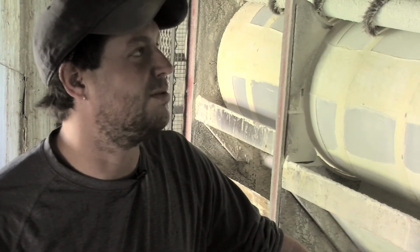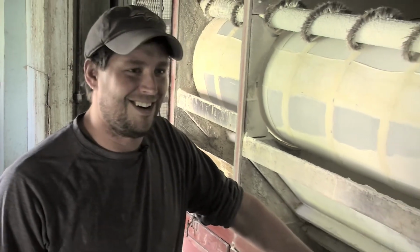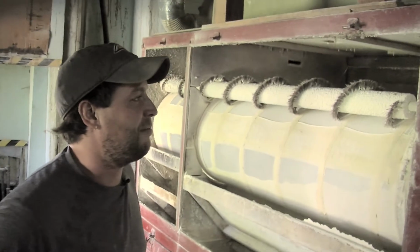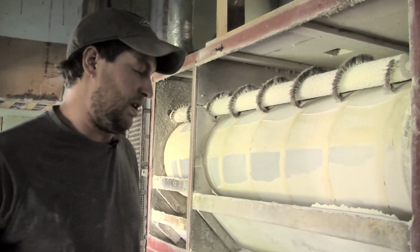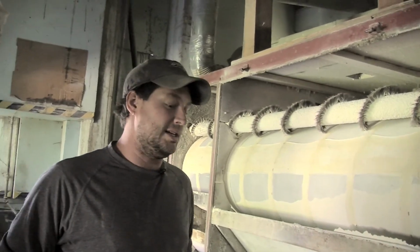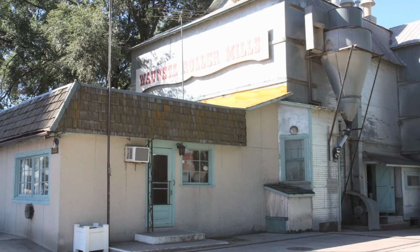We're doing it with old stuff, and it's cool. It's kind of cool that this thing came off of this mill they brought up on a wagon. A team of horses and wagon pulled it up off the railway, and they set it in here. It's been here since '25.